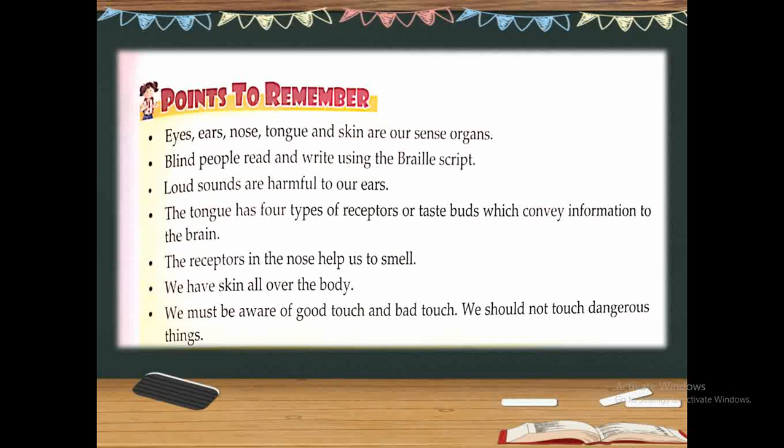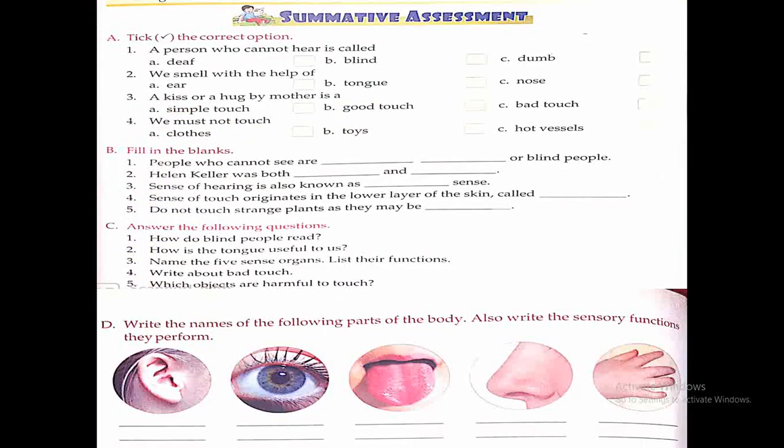Here are some points to remember, children. Point number 1: Eyes, ears, nose, tongue and skin are our sense organs. Point number 2: Blind people read and write using the Braille script. Few more points are there. These points I have taken from your book. It is given in your book on page number 19. So you have to go through all these points. I have read only 2 points for you, but you have to go through all these points. These you can say are the important, concluding points from the lesson.